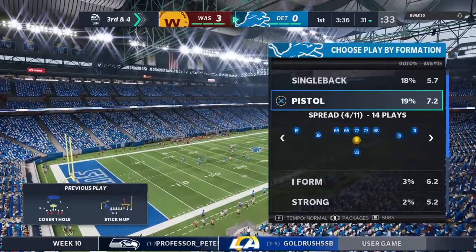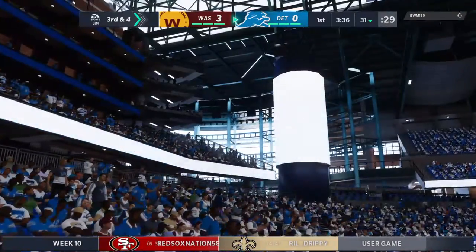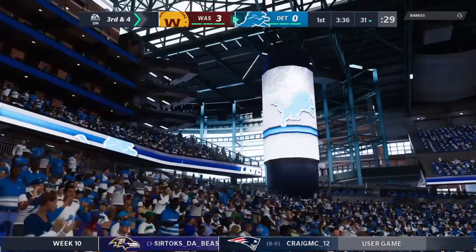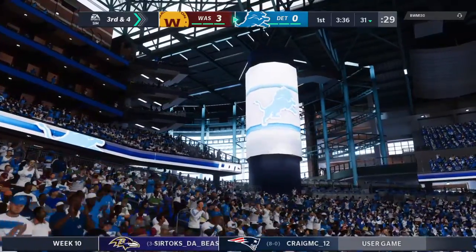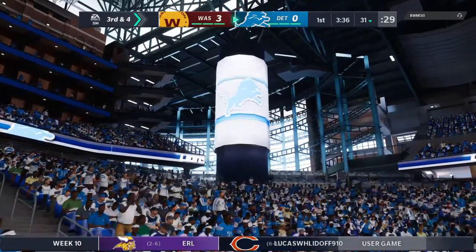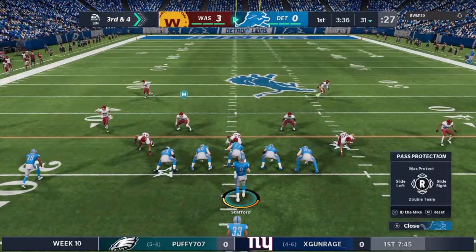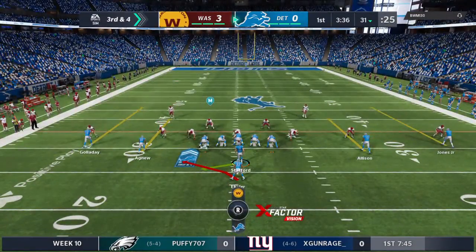Well, they've got man coverage on the outside, and my scouting report on these DBs tells me that they love to take matters in their own hands. They want man coverage, not zone. And there was good coverage there that forced the incompletion. Now they face a 3rd down and 4 after that incompletion on 2nd down.